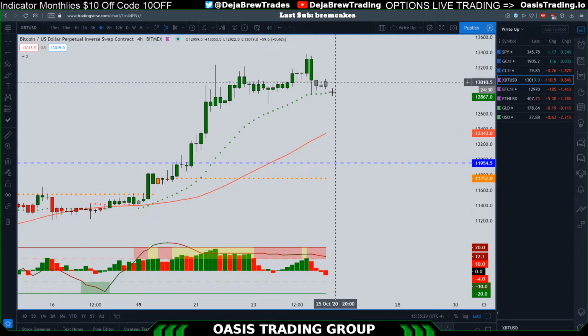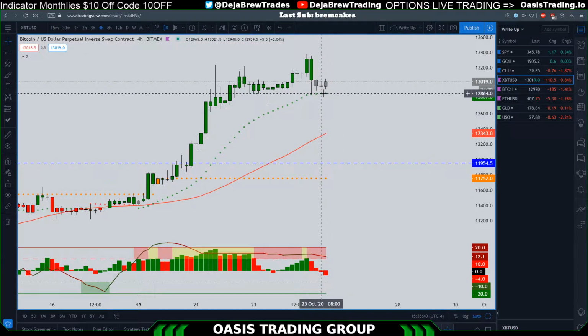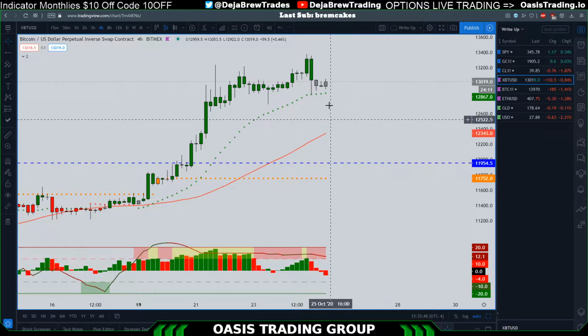If this starts to turn green on the OTS again, and you see some momentum on the Momo, this most likely will go higher into that upper target, okay? If we turn red on the 4 hour and we break the OTS trail to the downside, as long as the momentum is bearish, you probably will pull back closer to like 12.6 to 12.3, okay?